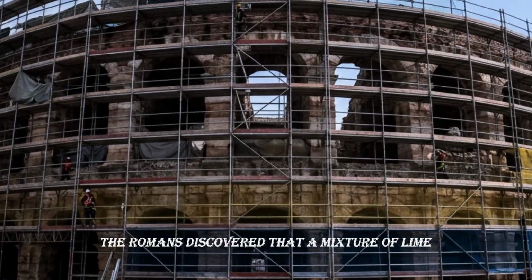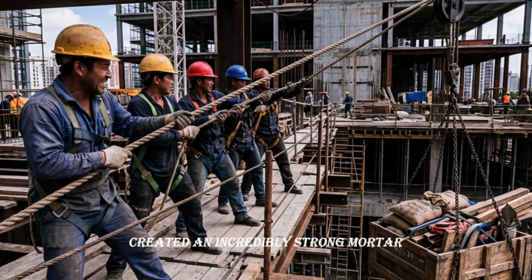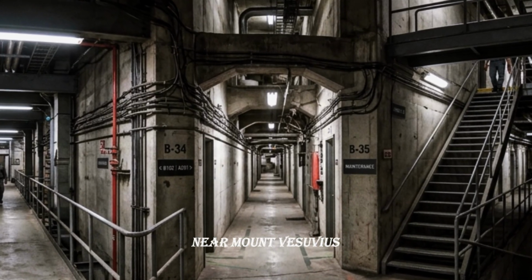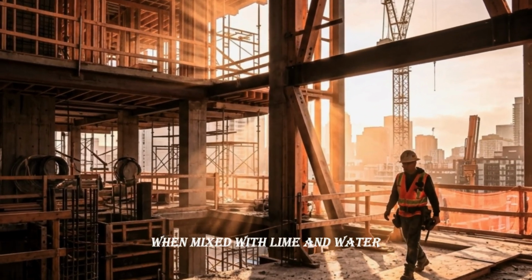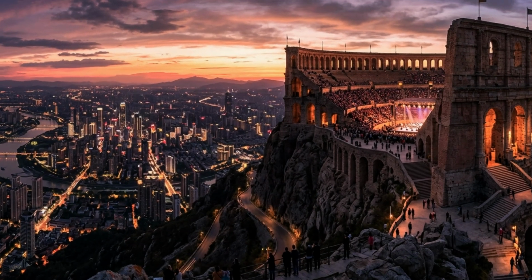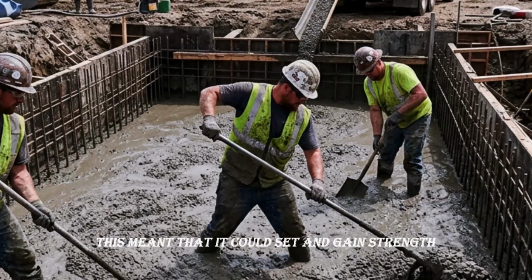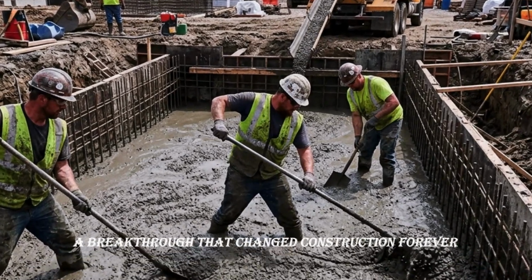The Romans discovered that a mixture of lime and a special volcanic ash, which they called pozzolana, created an incredibly strong mortar. This ash, mined mainly in the area around Pozzuoli near Mount Vesuvius, had unique chemical properties that changed everything. When mixed with lime and water, it reacted to form extremely durable mineral compounds. Unlike simple lime mortar, which hardens only in the air, Roman concrete was hydraulic. This meant that it could set and gain strength even underwater, a breakthrough that changed construction forever.